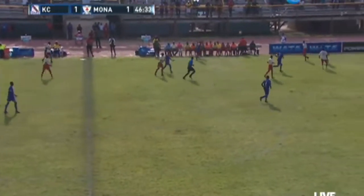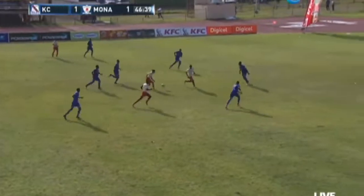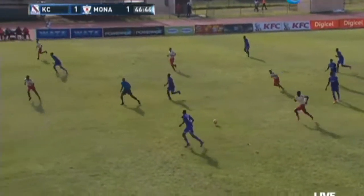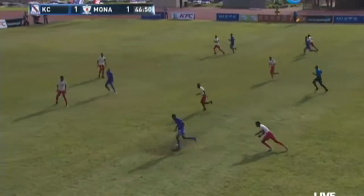Well, already you see Mona pressing a little bit higher in the second half. Let's see what they can do in transition now. They have a few players up. Shot taken is charged down. Well, there is some ambition that we did see a lot of in the first half. Mario Sims will be effort on that occasion. Hope it doesn't cost them defensively.